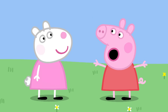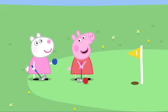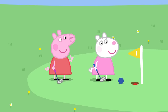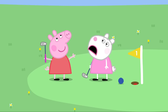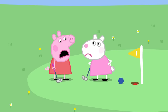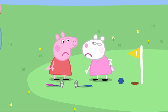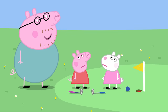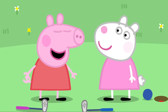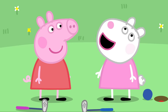Susie, let's play mini golf. Good idea. Peppa and Susie are best friends again. Me first. My go. My ball went in the hole, so I win. But my ball knocked it in, so I win. You're just making the rules up. You are making the rules up. I win. No, I win. You two are just the same. That's why Susie's my best friend in the whole world. And Peppa is my best friend in the whole world ever.